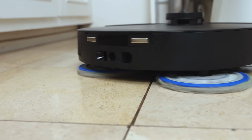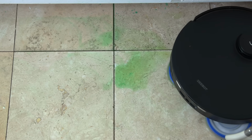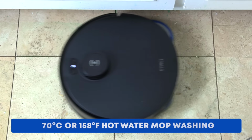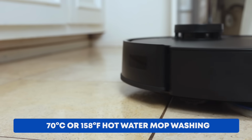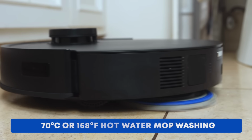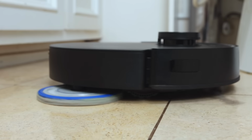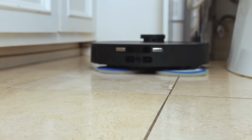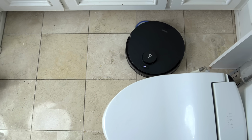Although the water that comes out of my Deebot T30S Omni station went in cold, when it comes out of the machine and gets onto the mopping pads, it starts out at 70 degrees centigrade or 158 degrees Fahrenheit. That is hot water that's going to get that mess as it makes contact with my floor. The way those pads poke out when it's cleaning means it's going to go beyond the disc to get to the corners, to get to those edges and mop them.